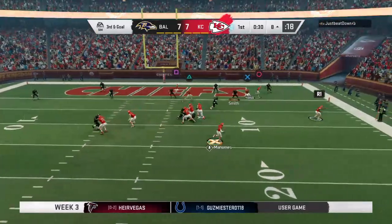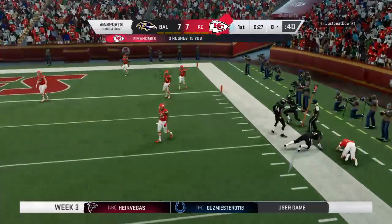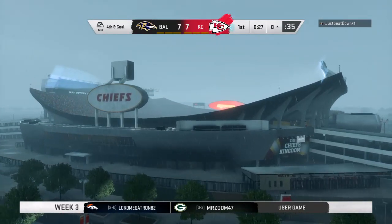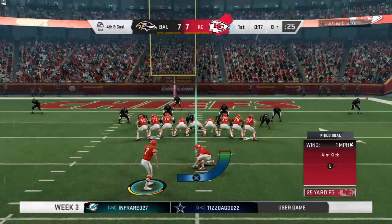Shotgun snap to Mahomes, and he can't find anywhere to go with it, and he goes down. 3rd and goal, they decided to throw for it, but how about the play defensively? Couldn't find anyone open, left him nowhere to go with the football, had to absorb the sack.